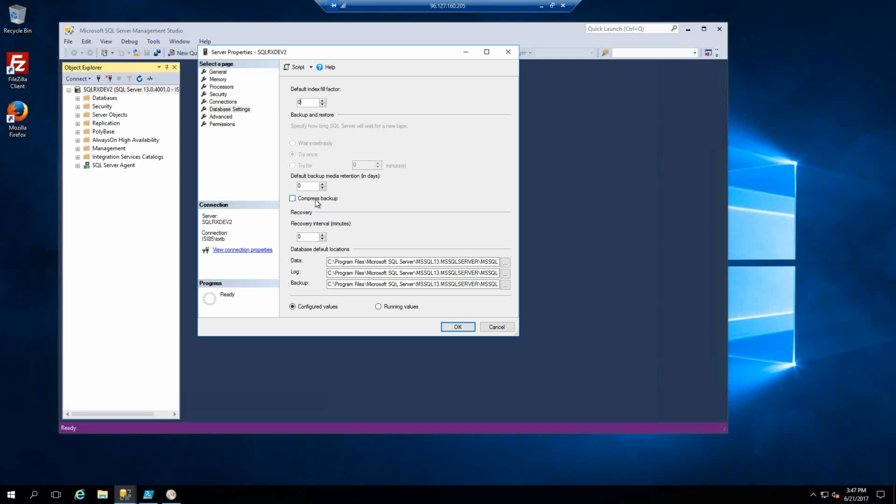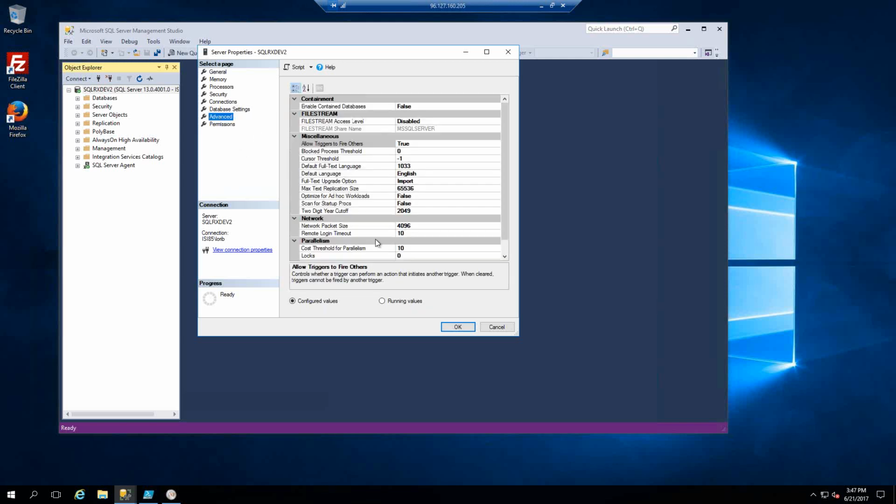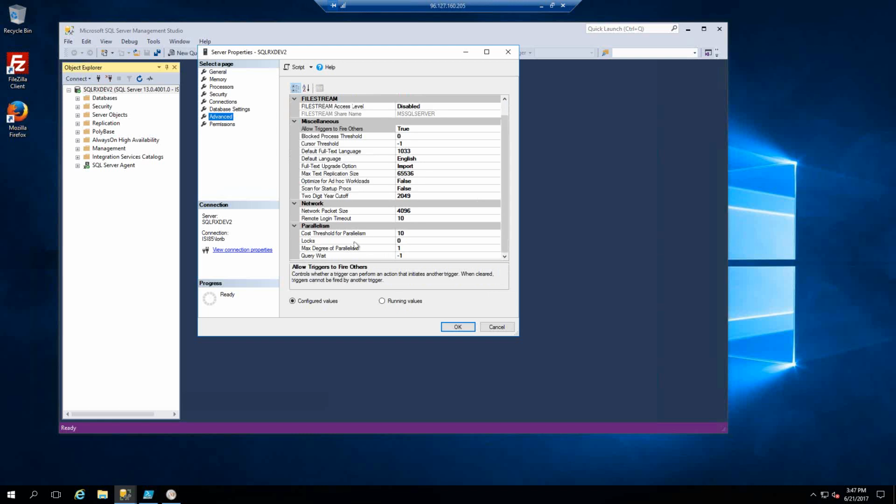Here's another thing that's not set a lot of times: you can set all backups to automatically compress. That'll save you some size, and it'll actually make your backups a lot faster. And the last thing that I look for in the configuration is I always check to see if anybody has set anything interesting with regards to max degree of parallelism and cost threshold for parallelism. The max degree of parallelism is a setting that tells SQL how many processors it can use if a plan needs to be operated on in parallel. And the cost threshold, that's the cost spot in the plan where it knows that it's got to execute in parallel.